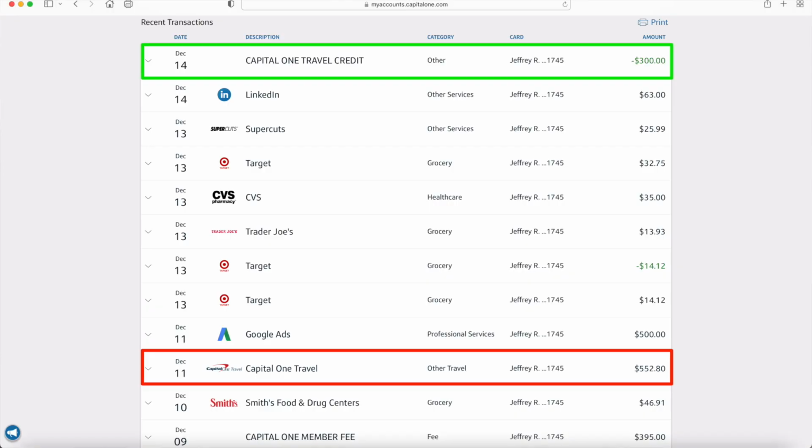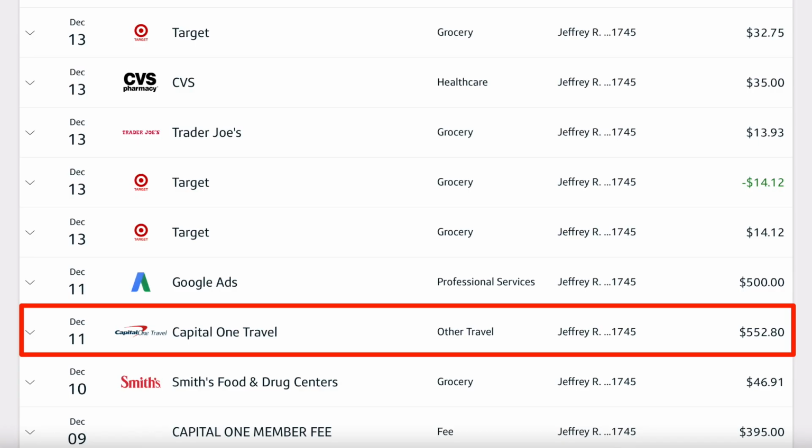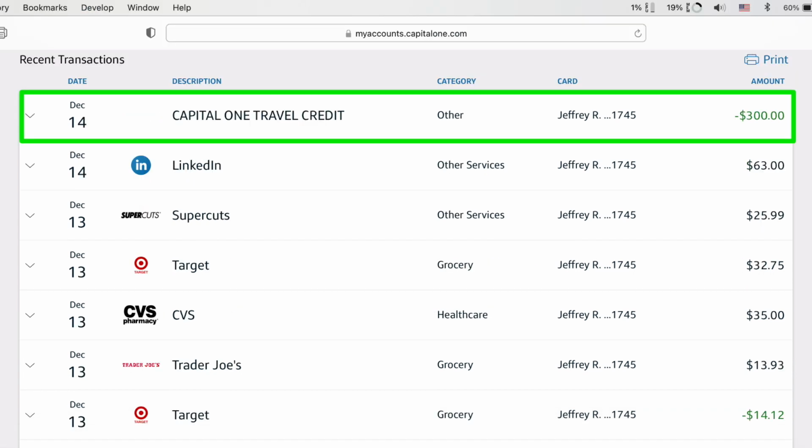I then logged into my online Capital One account, pulled up my Venture X card to view the transactions, and there boxed in red at the bottom, you can see on December 11th, because it took 2 days for it to go from pending to posted, from Capital One Travel was my flight for $552.80. Then there up at the top boxed in green, we see the Capital One Travel credit for the full $300. And that is a done deal.